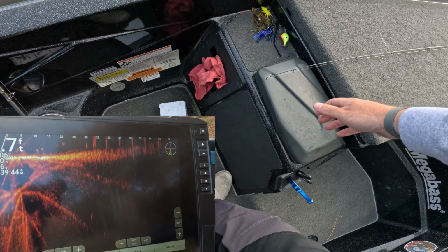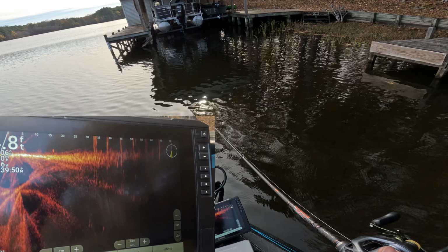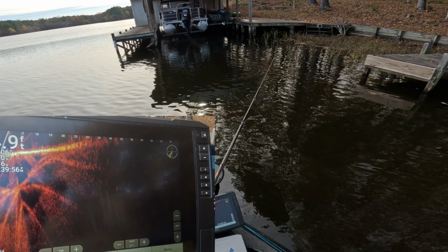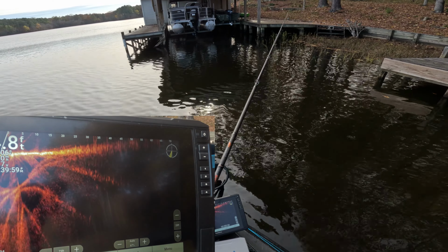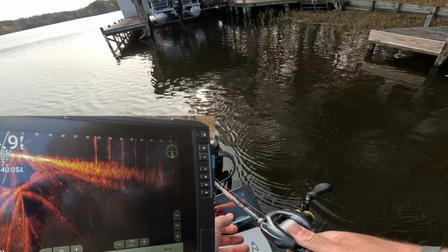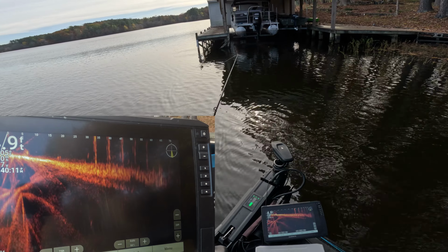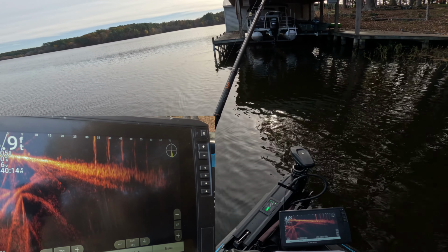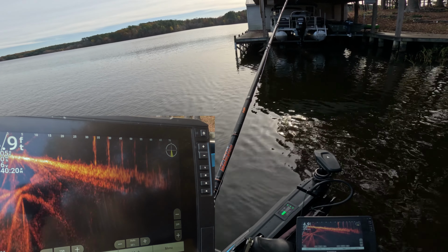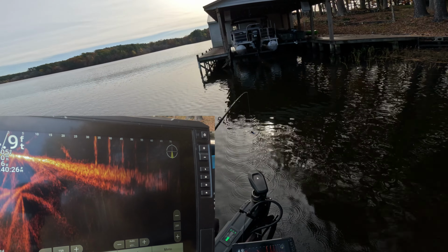Well, got 1 pound. One fish, 1 pound. Might want a jig today, boys. Oh, there's a big one right here up under us. Here's my jig going down at 30 feet. There's another one. Oh man. Daggone. He didn't want that.